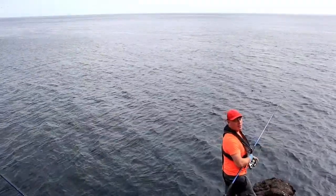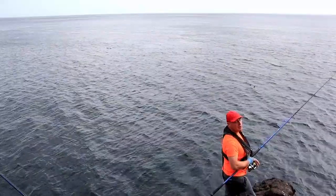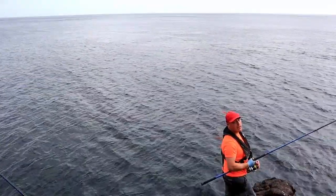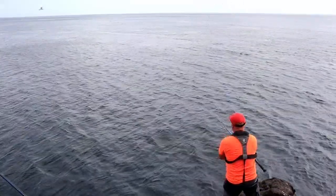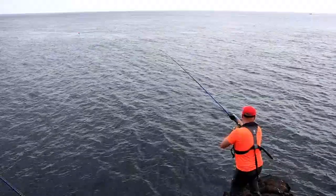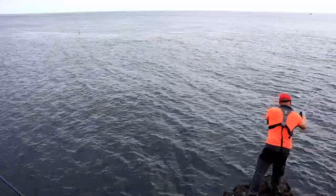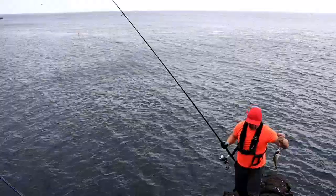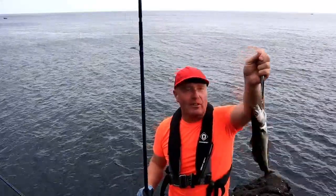Quite deep here, I'm letting it sink right to the bottom. Gonna jig the lure along the bottom at first, see if there's a cod, and then I'll get it up about halfway, and hopefully the pollock will have it. First fish, just a little coaly to start.